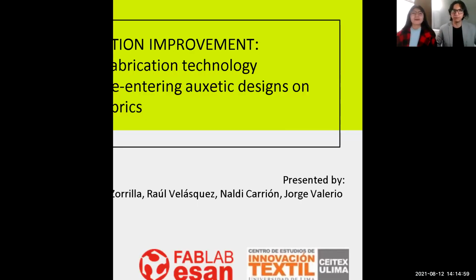So our paper is titled Garments Elongation Improvement, the use of digital fabrication technology to develop rotational and re-entering auxetic designs on fabrics. This was made at FabLab ESAN and the University of Lima.